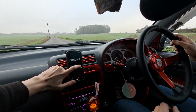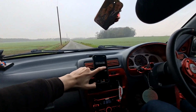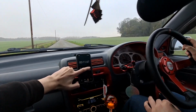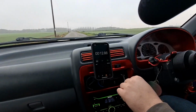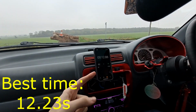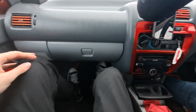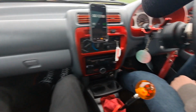3, 2, 1, go. Oh, oh. That's good, so we'll come back when you put the turbo on it and then we'll see how quick it is. But yeah, that is mint. Plenty of leg room. I'm 6'3 and I can sit comfortably. I could do a long distance journey in this.